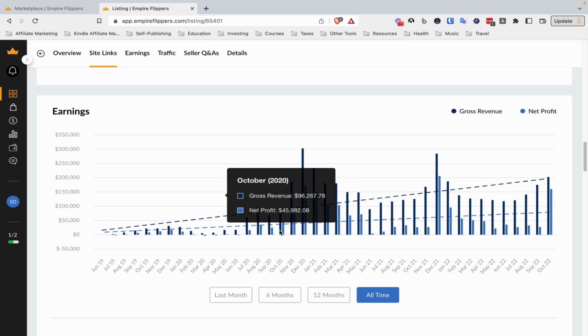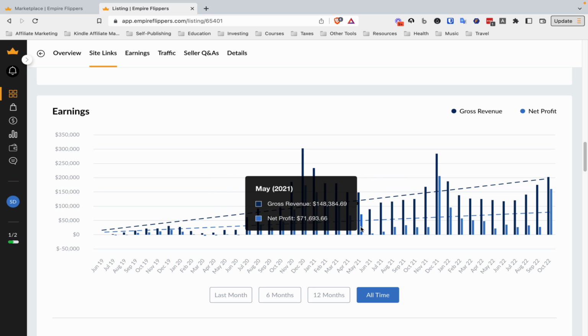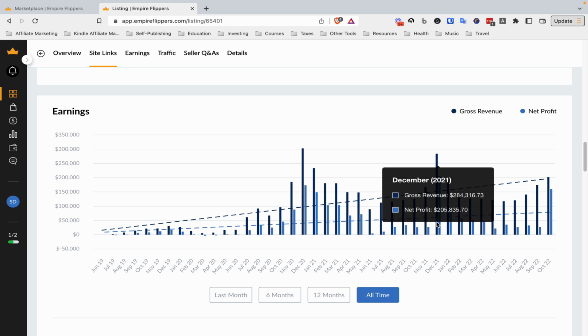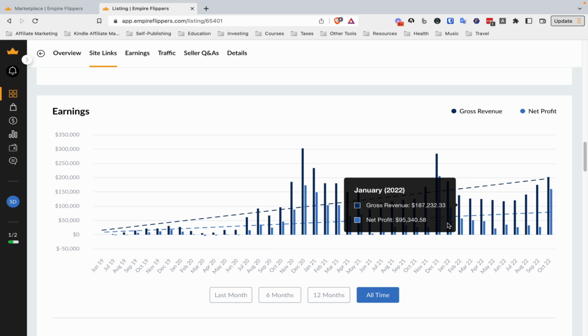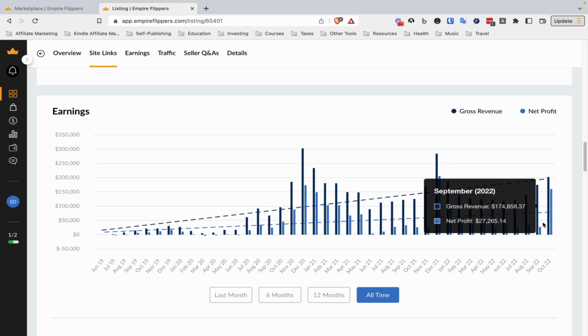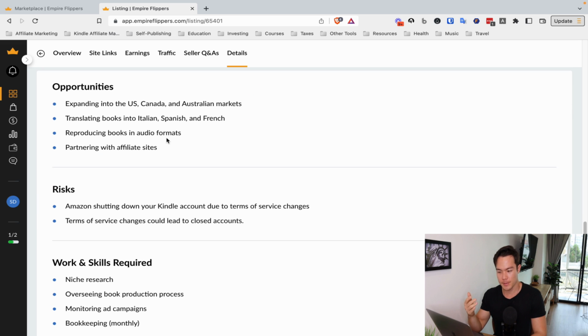So I think the biggest struggle for him is getting his ads optimized, because you can see that the profit margin is a lot lower than what we typically see in Amazon KDP. Although, once again, he's still making money, still pulling in between $60,000 to even $100,000 in some months back in 2021. And coming back into 2022, once again, he has some $100,000 profit months multiple times, but the average is about $60,000, I guess. So for future opportunities, expanding into the US, Canada, and Australian markets.